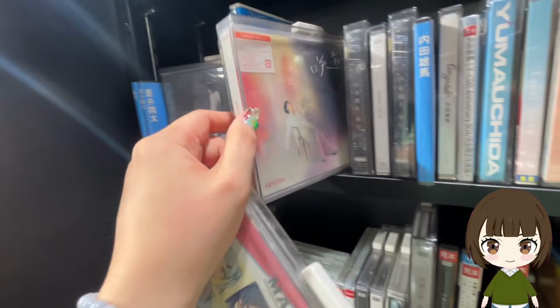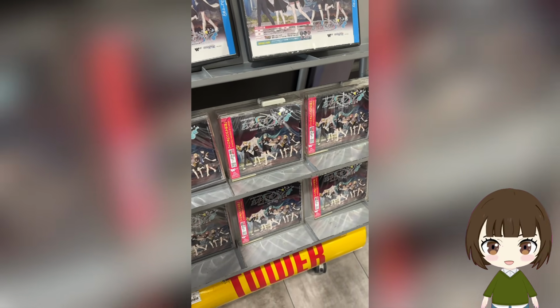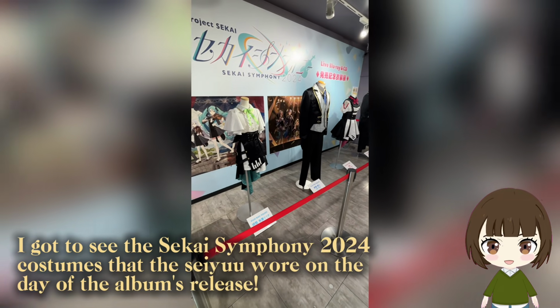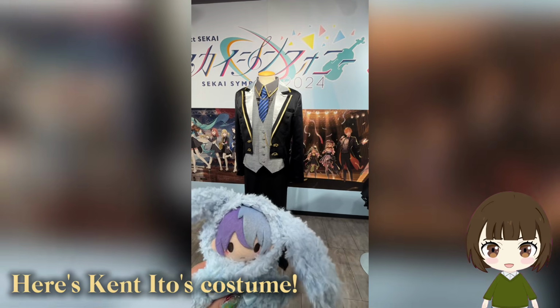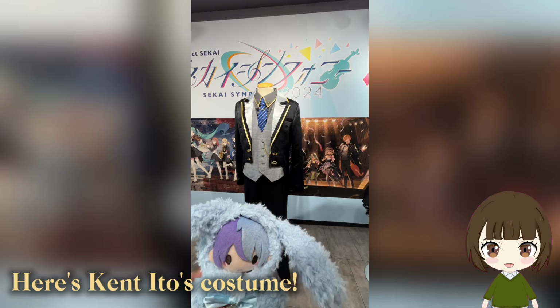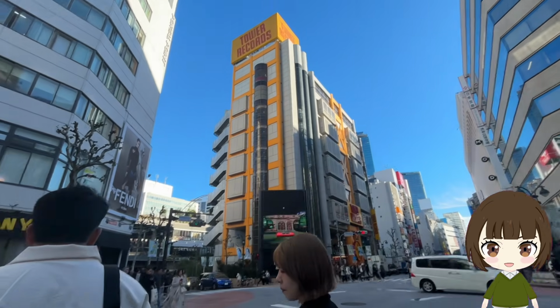Something worth noting is that Project Sekai has had special pop-ups and anime collab cafes at Tower Records. I happened to go on the day of the release for the Sekai Symphony 2024 album, so I got to see all of the costumes that the voice actors wore on stage, which was super cool. So I personally cannot recommend Tower Records enough, especially if you're a big music fan.